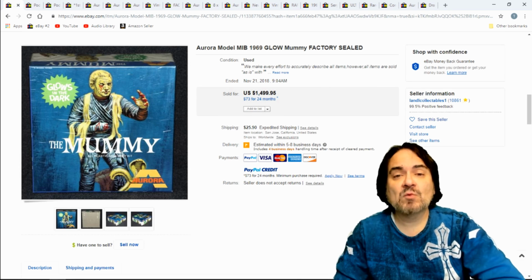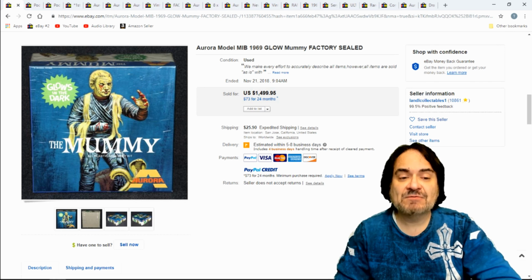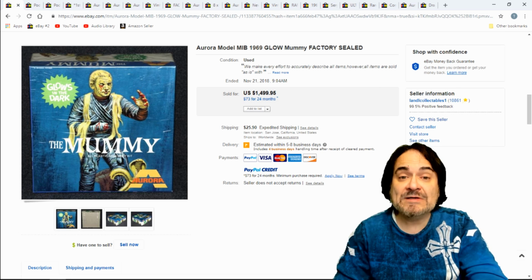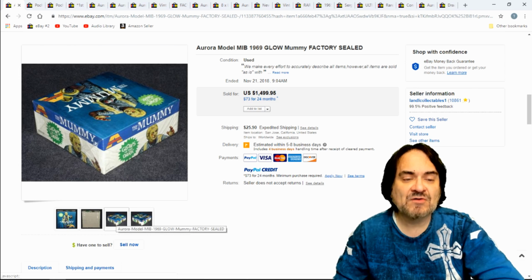Now, again, you're not going to run into all these types of models all the time. They're very, very scarce. You just have to know what to look for. The other deciding factor on some of these, like this glow-in-the-dark one here, the Mummy, Aurora redid a lot of these. So you will see remakes, rehashes, recastings of these same exact models. So you'll have to know the logo. So always, always look these up.